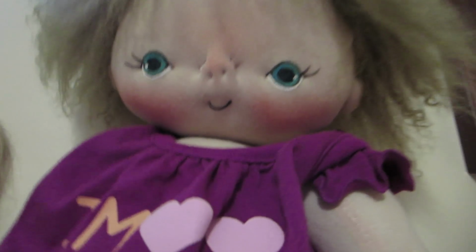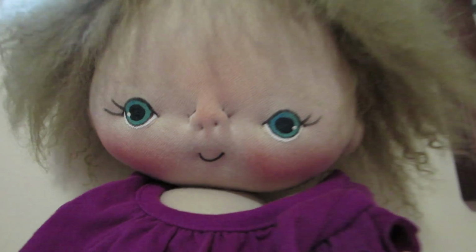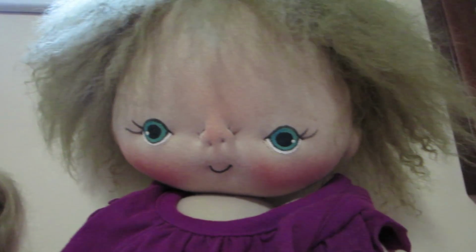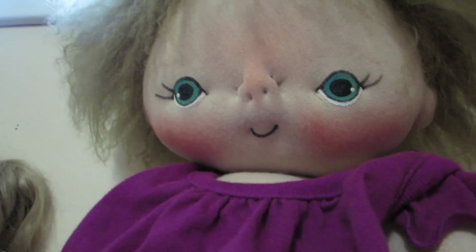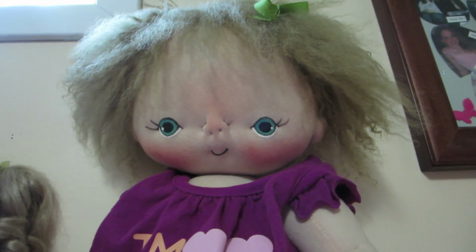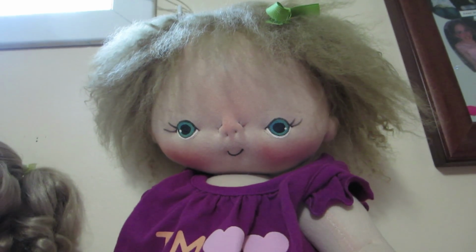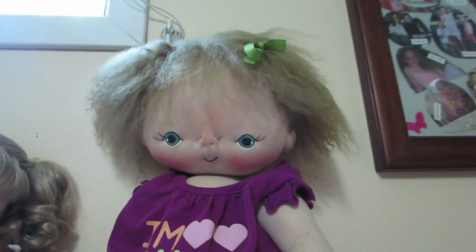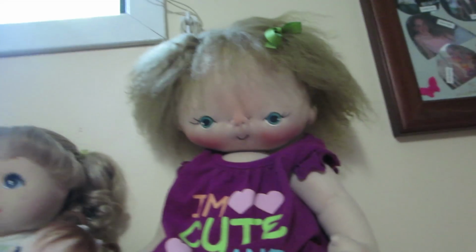Her eyes are a turquoise color, and she has two little eyelashes. The eyes are painted on, her smile is painted on, and the nose is actually hand sewn to sculpt it there. She has ears, and the blushing and all that is all painted on. So she was the first one that I got.